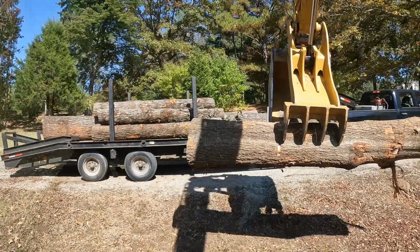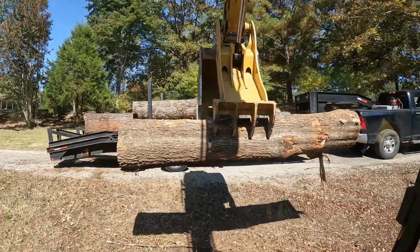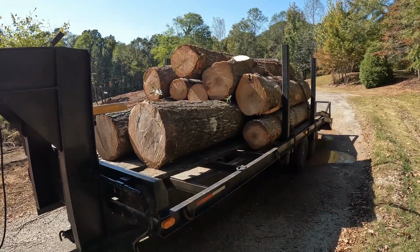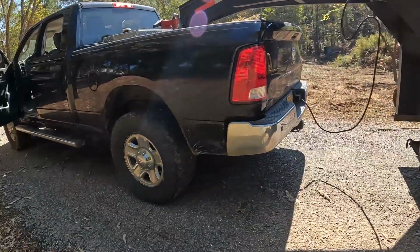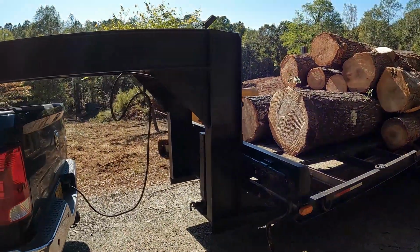I'm gonna get this loaded down and then I'll give you an update. Alright, so I got 11 logs on there, counting 2 18-footers, so truck's raising back up. Alright, let's head down the road.